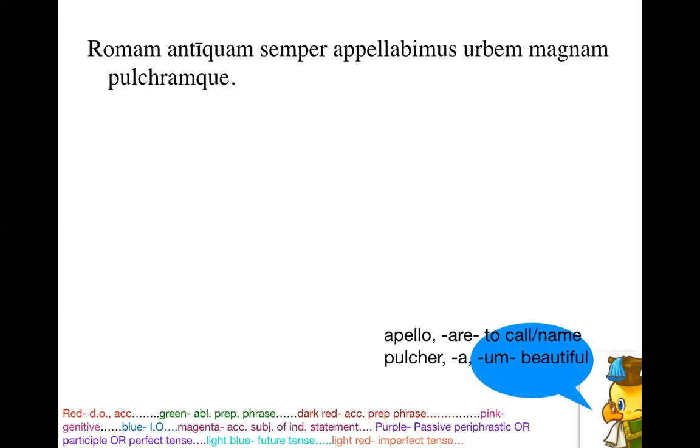What's the plural version of I? Yeah, so it's we. So we, what tense is apelabimus, Alyssa or Sarah? Yeah, but what tense? Is it present or future tense? Future. Yeah, it's future, good. So we will call Rome or ancient Rome.